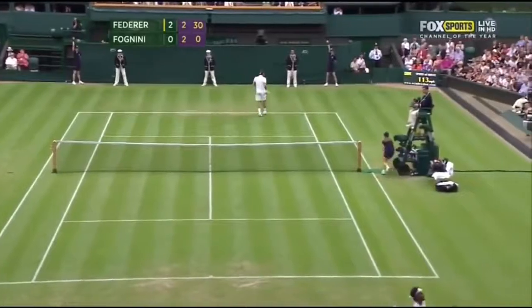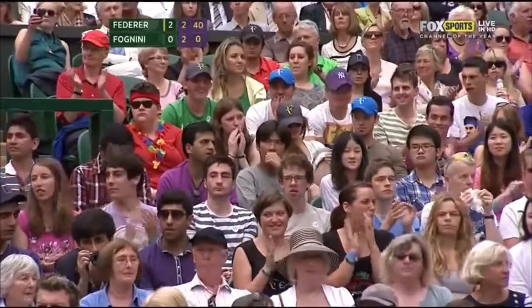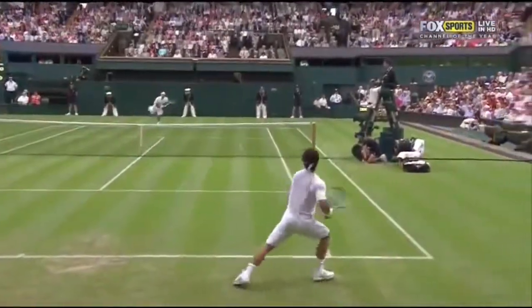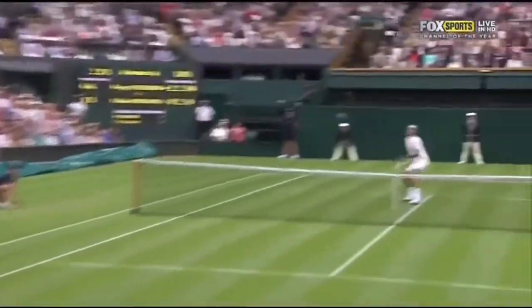That's the volley I was looking for. And it was pretty simple as far as where it was hit to Roger. You know, this comes straight at him, but he still had to make a volley, and he gets to push that ball back and has a reaction off the court.